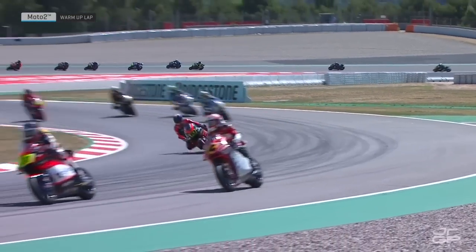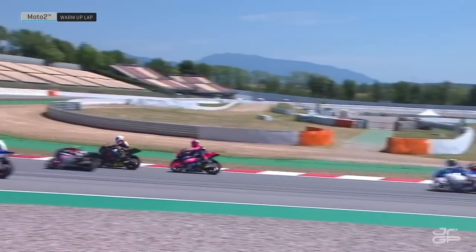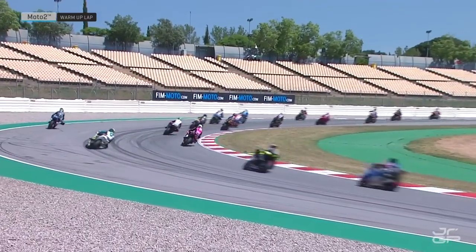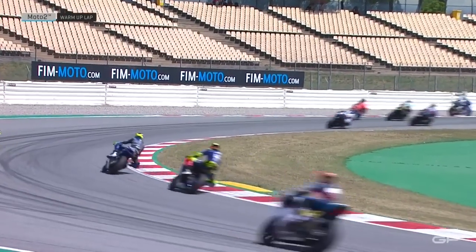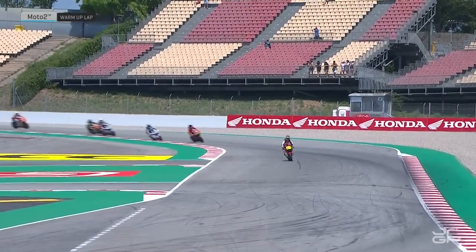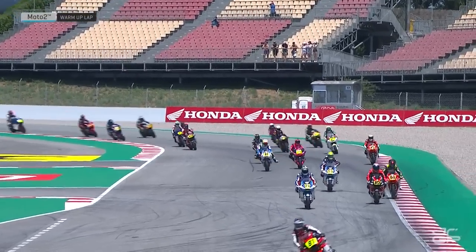If they can get in front of Lukas Tulovic at the start, then it's going to ruffle his feathers a little bit. He probably feels like he's got a little bit of extra pace than the likes of Senna Aegis and Toledo and Alex Escrig. But if, like we saw in Moto3, well, for a couple of corners at least anyway, if the poleman doesn't get the start that he wants, then we have a race on our hands.